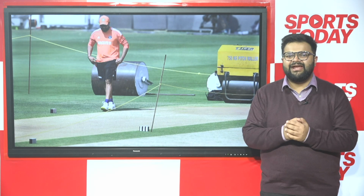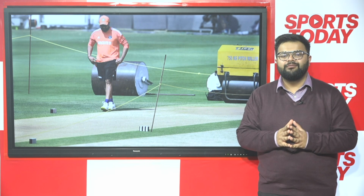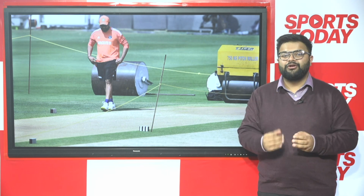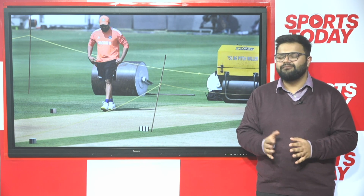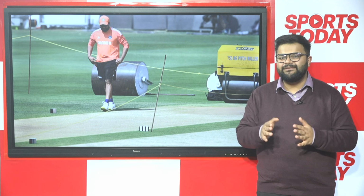For the longest time now, heading into a test series that will be played in India, there's always been one major talking point. How exactly is the pitch going to play? That has, of course, intensified a lot more after last year when Australia visited India for the Border Gavaskar Trophy and were served up some, let's just say, pretty questionable pitches. And that talk was, of course, dominating the discourse even before the England tour.